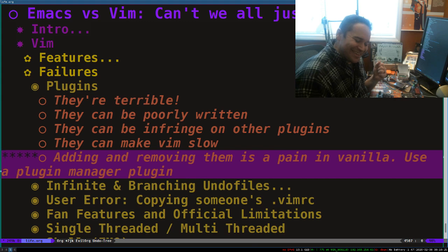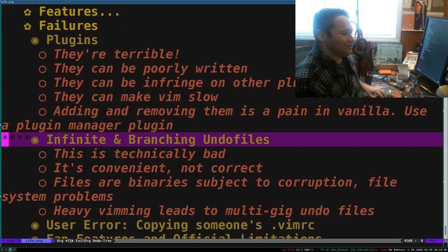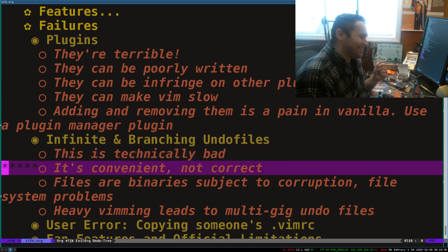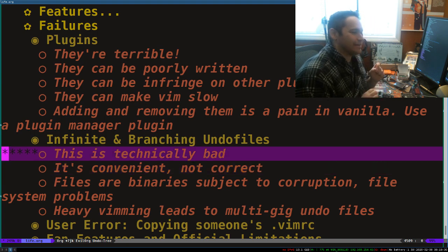That's the other thing, adding plugins in Vim is so difficult that they wrote plugins for adding plugins, which is a neat solution, but not an indicator of great intuitive software. It's not a great design thing. Another failure, infinite branching undo files. This is technically bad. It's convenient, but it's not correct. Like I said, the undo files are my favorite feature of Vim. They've saved my rear end a lot, but they're not the right way to handle things.